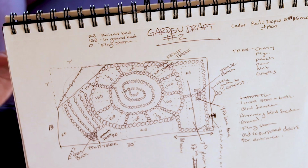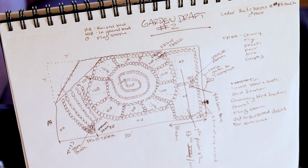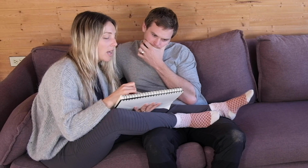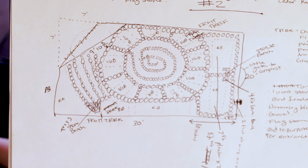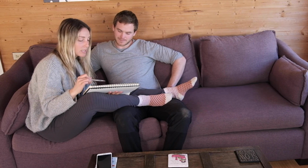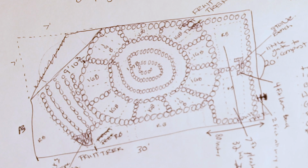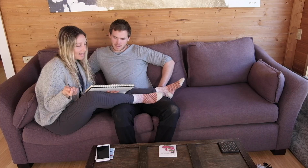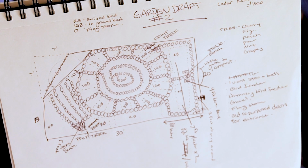And then this was my second draft, a little bit more intricate and detailed, and a little bit more outside of the box. I had this vision of doing a spiral in-ground garden bed. A little bit adventurous, but essentially the same concept with the raised garden beds along the perimeter and the in-ground garden bed on the inside. And I even added a fruit tree here and there and a bird feeder. So this one I went wild with.